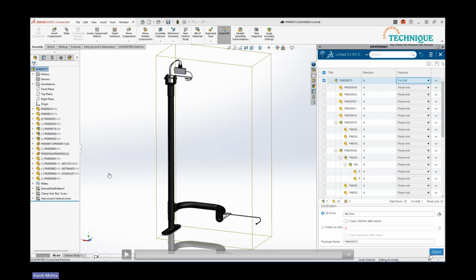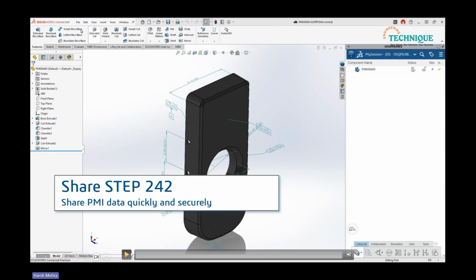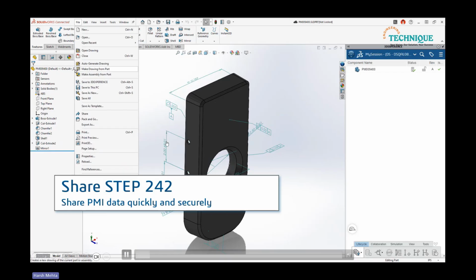In this export, we can create a batch of a particular part, and we share it with the user who will allow us to give feedback on that. So it is helpful for us. Share STEP file 242: from 3D experience, we can directly share data, now with PMI data, quickly and securely. In the same way as we shared, we are now applying this task to share our files.